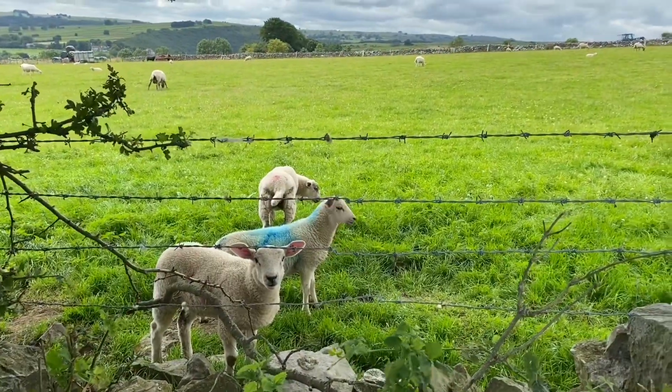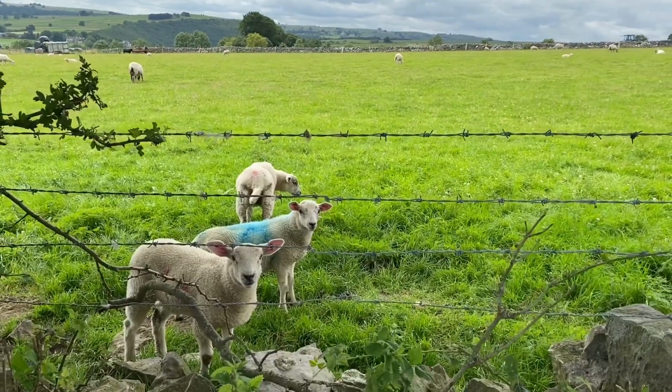And there in the blue is Miss Bambi. Bambi's been weaned for a week now, so I've been keeping out of her way really, and she seems to have weaned quite well, so I'm happy about that.